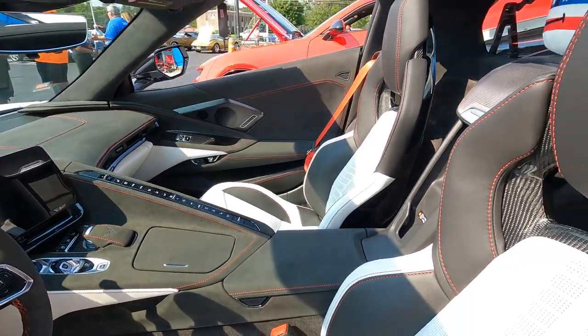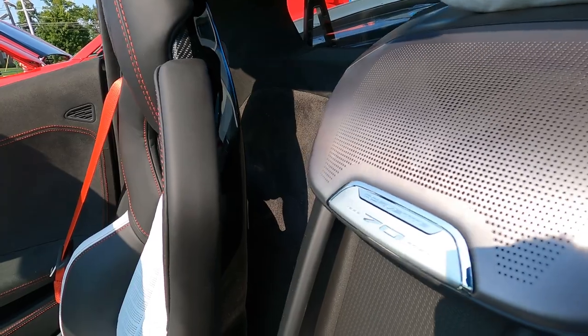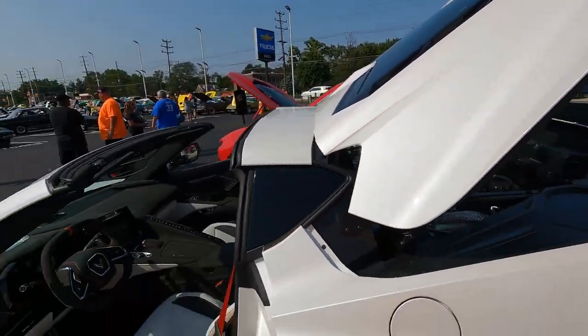And this is a 3LT. And then the other cool thing is, you've also got the 70th anniversary there in between the speakers. And then also up here on the rear glass, it talks about the fact that it's the 70th anniversary.